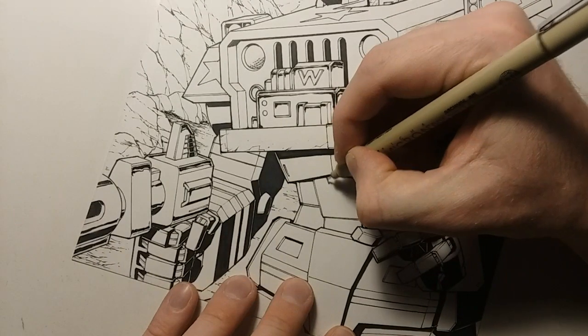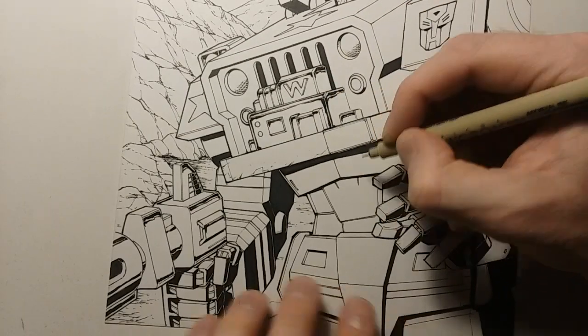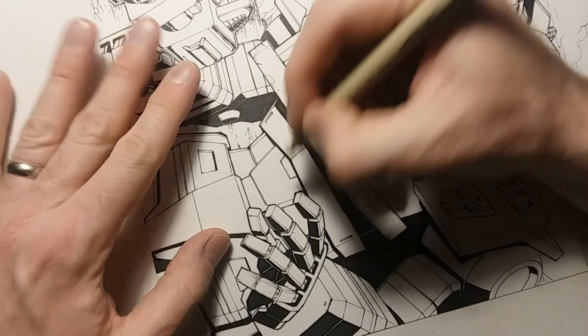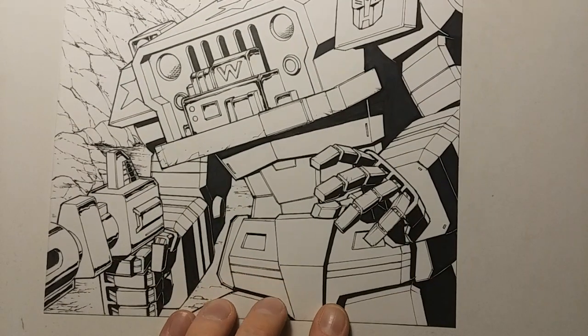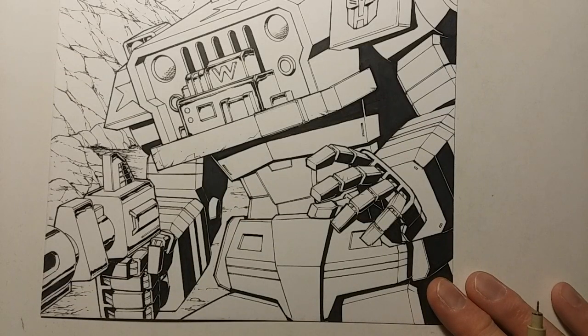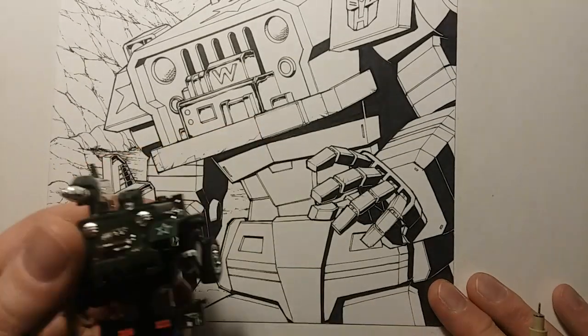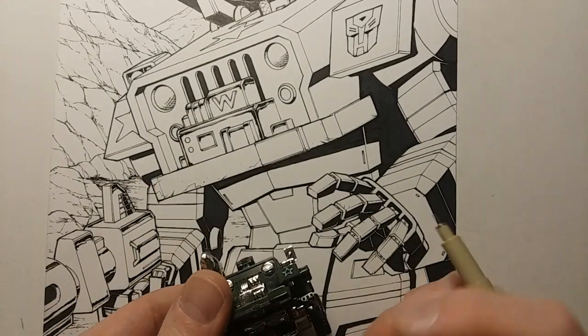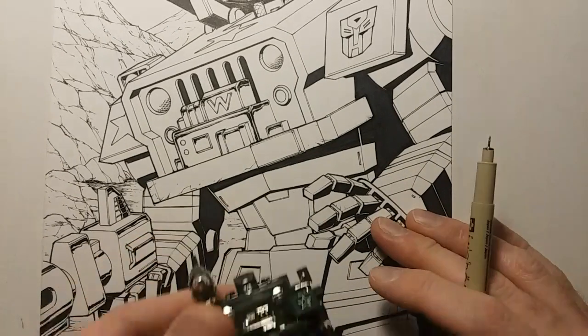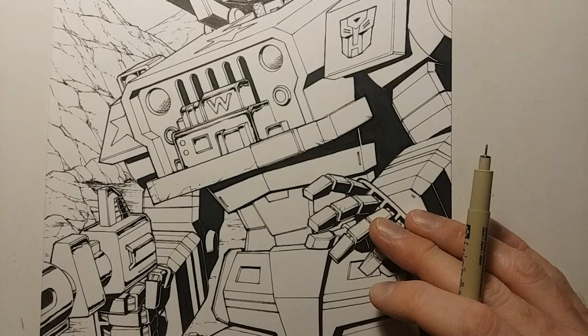I'm going to add another little notch right here. I don't want to overdo it, but I felt like that needed something. I don't want to go full Alex on this, you know? Looks like on the toy there's some kind of grooved bit under here. I don't know if you can pick that up. But again, I'm not a huge fan of that, so I'm not going to use it.